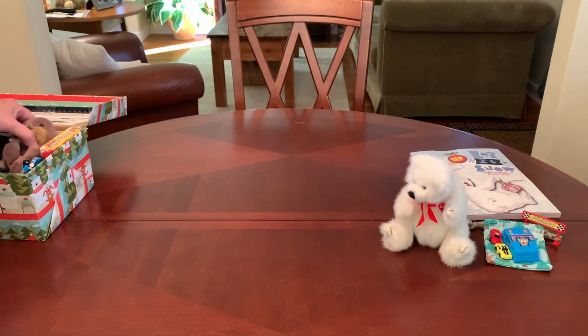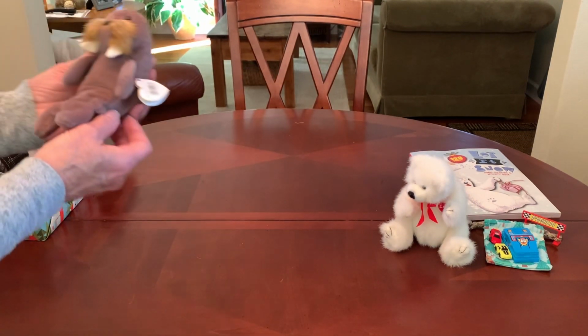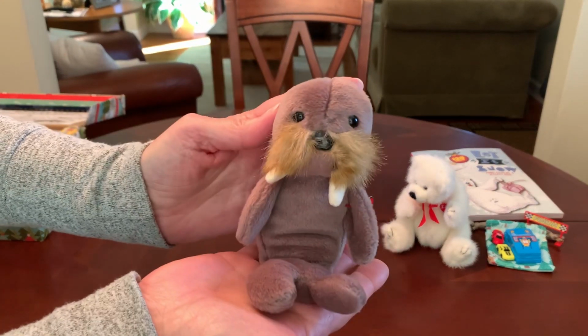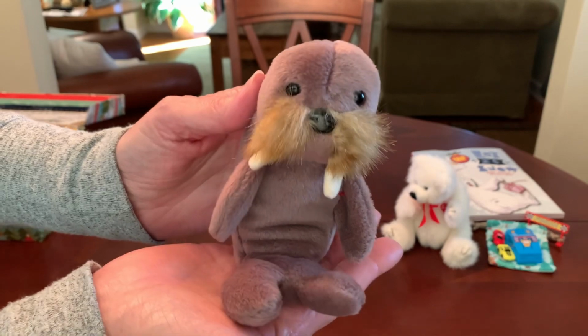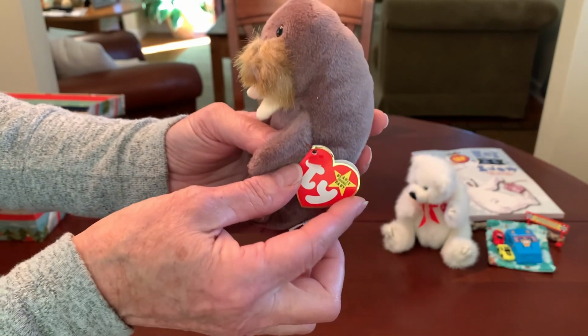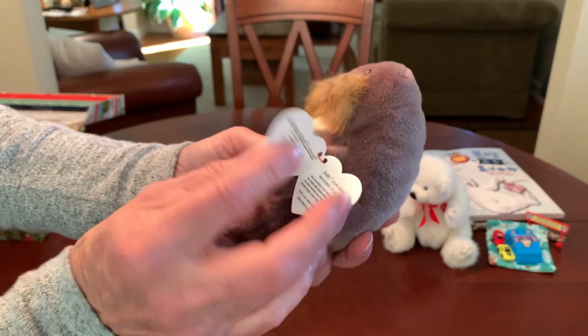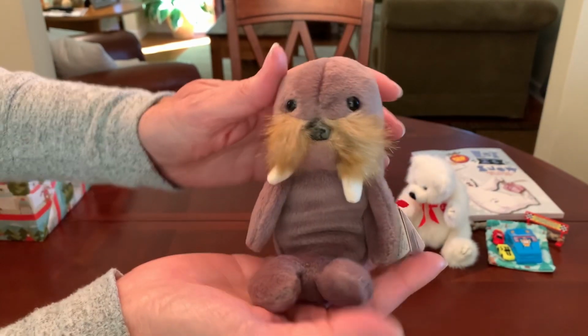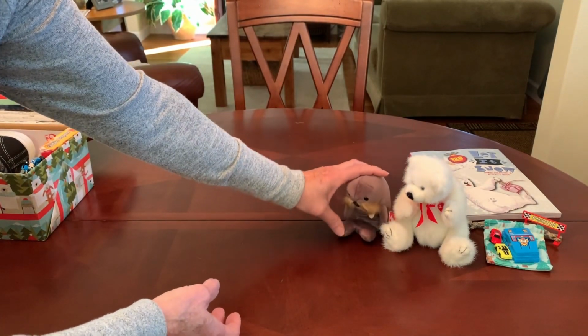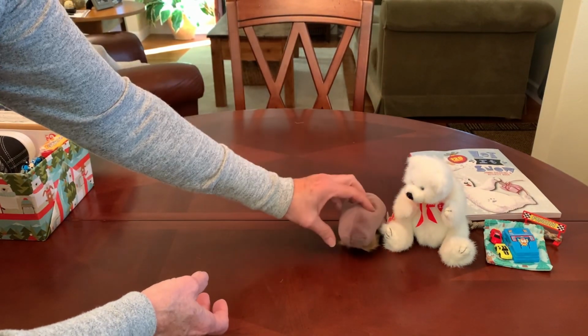And the other beanie is the one that I just picked up at Savers. This adorable walrus. Is this not the funniest, cutest thing? And her name is Jolly. So she will represent Sela, the walrus in Arctic Tale.